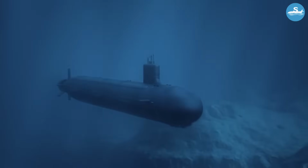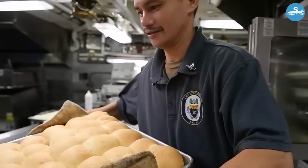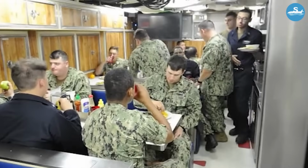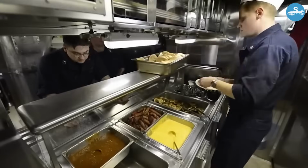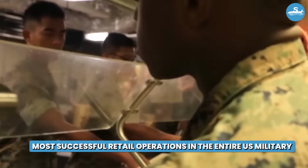300 feet underwater, completely cut off from the outside world, there's a store operating that would make any retail manager quit on the spot. No deliveries for 6 months. Customers who haven't seen sunlight in weeks. Inventory space smaller than your bedroom closet. And here's the kicker. It's one of the most successful retail operations in the entire US military.